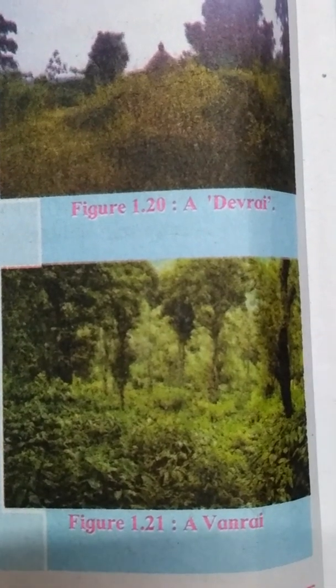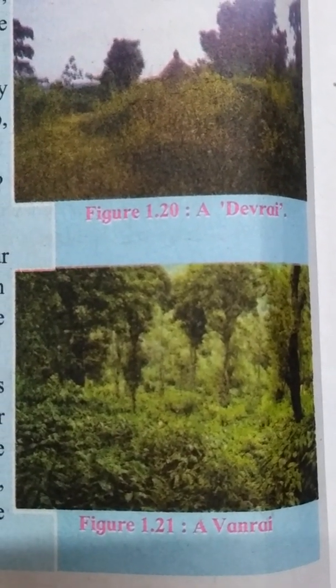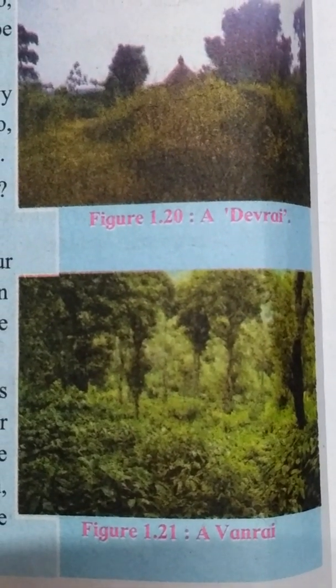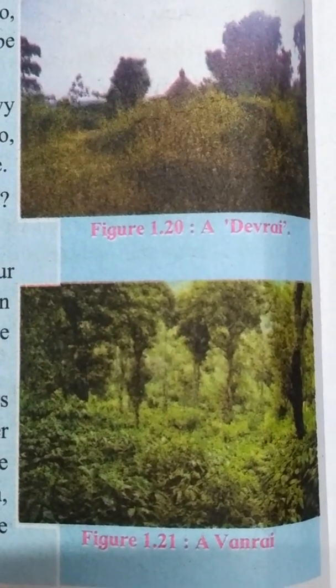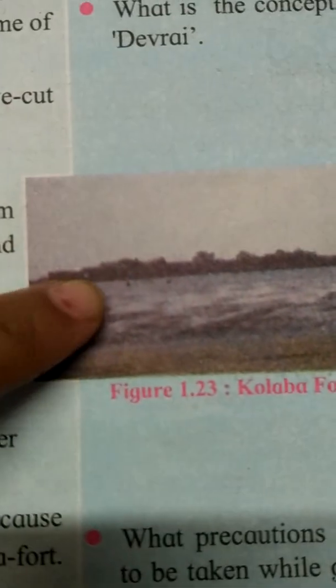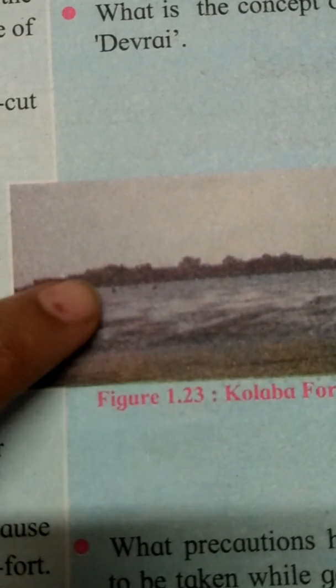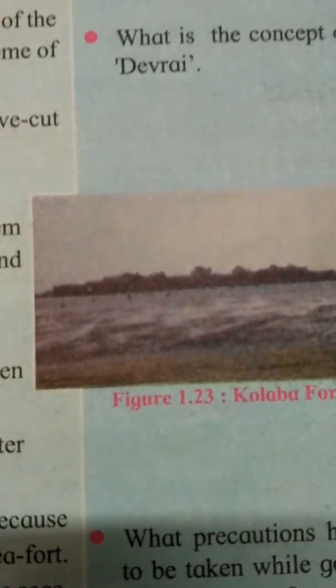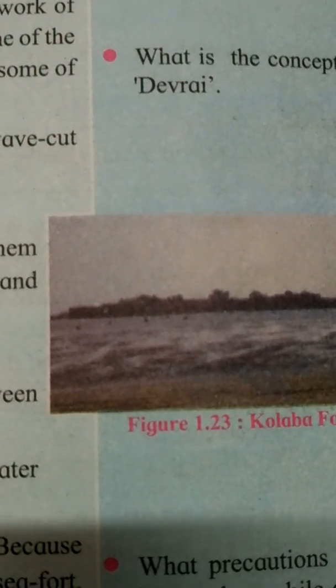My dear student, now we have almost reached Alibaug, and immediately I would like to take you to Alibaug fort, which is called Kolaba fort. So this is Kolaba fort, which is a sea fort, which is built in the sea over the cliff. We have studied what is cliff in ninth standard, my dear student. Over the cliff, this sea fort has been built.